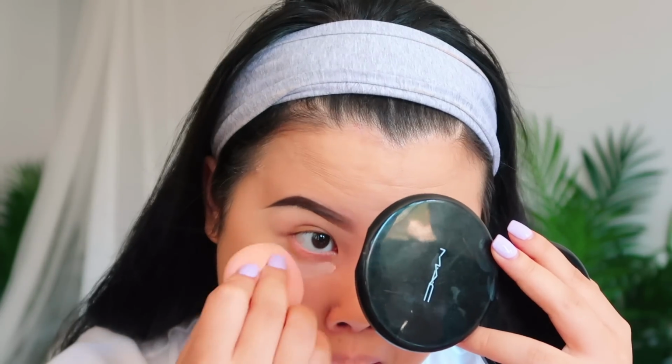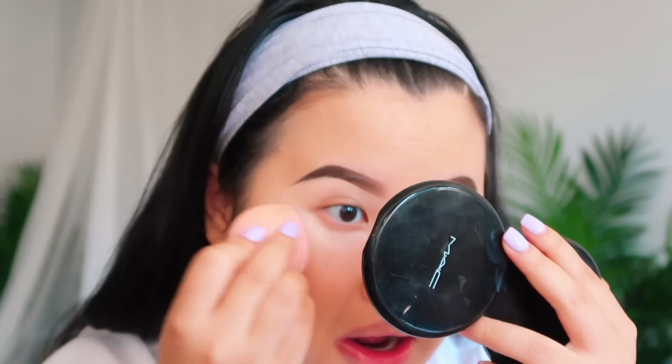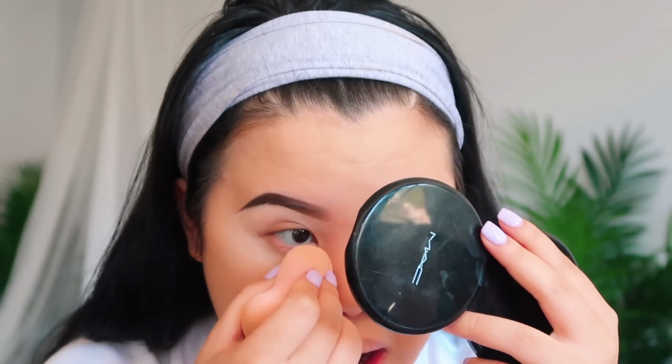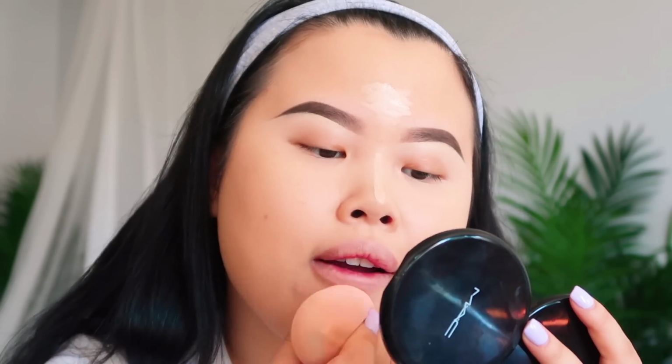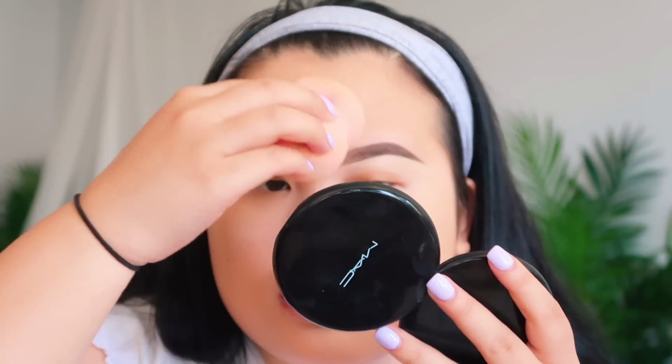I'm in the color Light Neutral, although I just feel like I could be in another color. I'll have to look at their collection and see, but they just expanded their shade range, so I am about 99.9% sure that you are gonna be able to find your concealer shade.